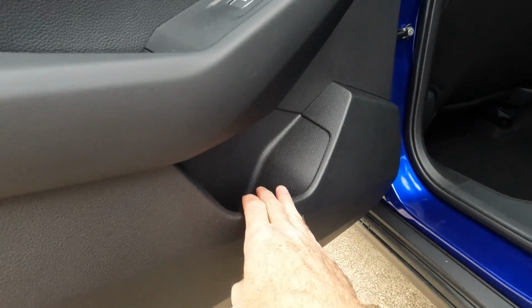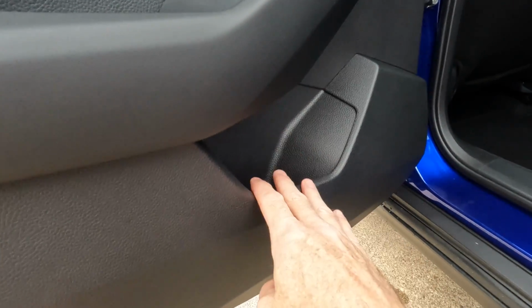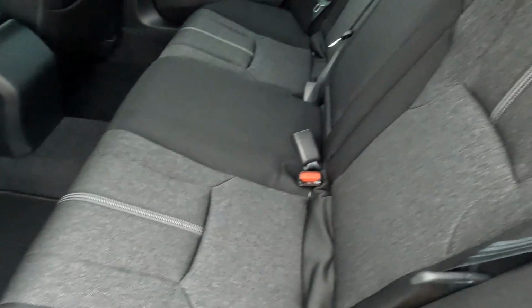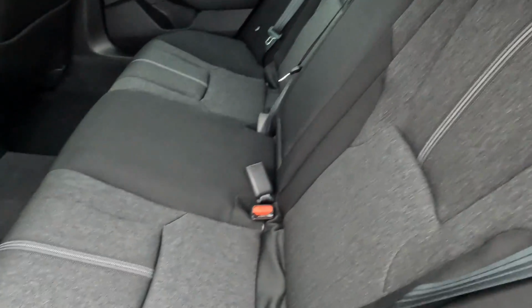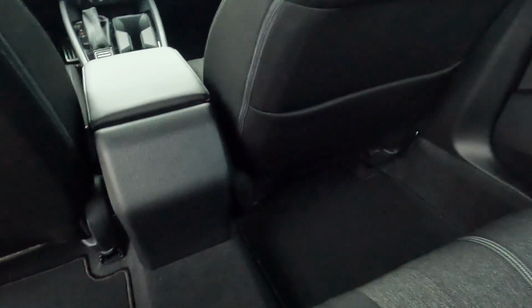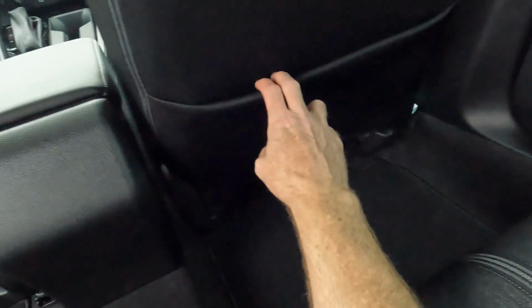You will have your bottle holder right here / door bin, can be used for either function. And being that this is the hybrid sport trim level, you have a nice sporty look with the interior. Not much more to talk about here besides the fact that you have the fold down armrest with the cup holders built in. In this case, we're not going to have rear air conditioning vents or USB connectivity in the back seat area. Not a big deal, I don't think, for the size of the interior.